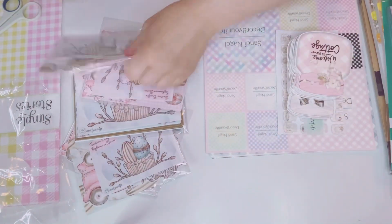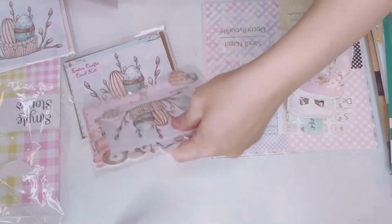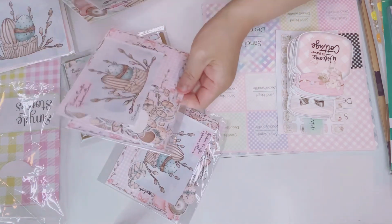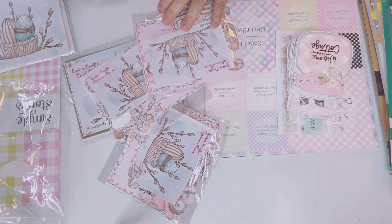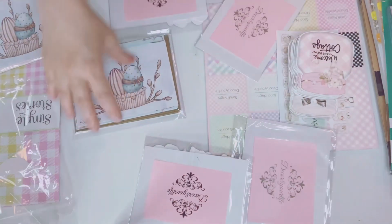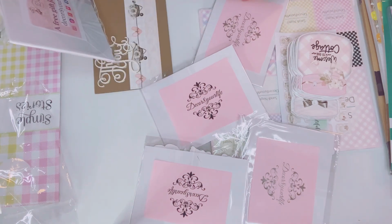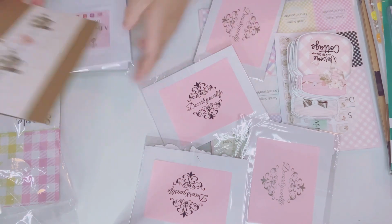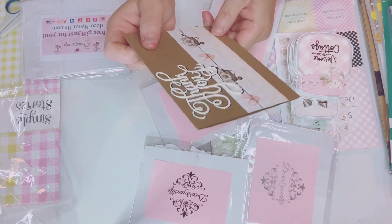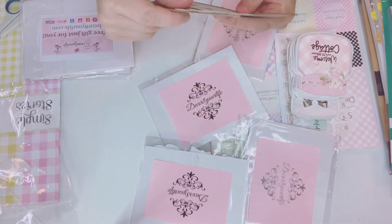These are all, let's see. Okay, so how many did I get? 1, 2, 3, 4, 5, 6. I don't think I got all of them unless there's a freebie in here. Oh, here it is. Yep. Oh, I didn't even see this card. It says, thank you. So pretty. Here it is. Beautiful card.